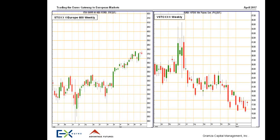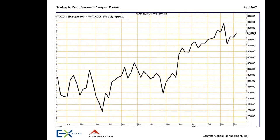Now let's do this. Let's take another way of visualizing that difference, because that's what we're going to look at next. Let's look at a spread between the Stocks Europe 600 and the VSTOXX on a weekly chart. What we're looking at here is the spread of that difference between those contracts, and it gives us an idea of the rate of change of that difference. And look at what we see here. Starting back actually a little bit before November of last year, right before the US presidential elections. Look at the rate of change of that.